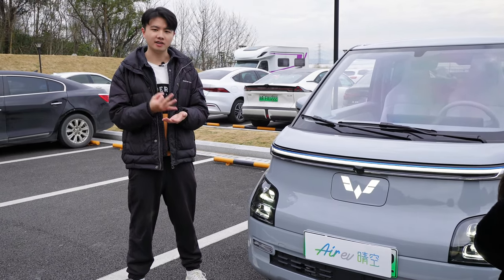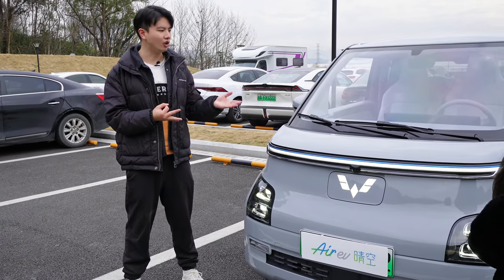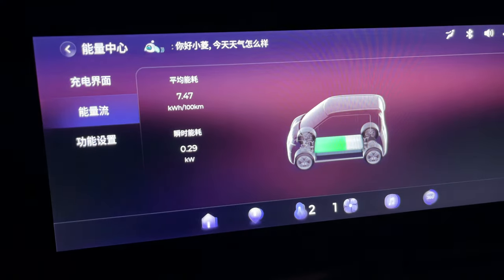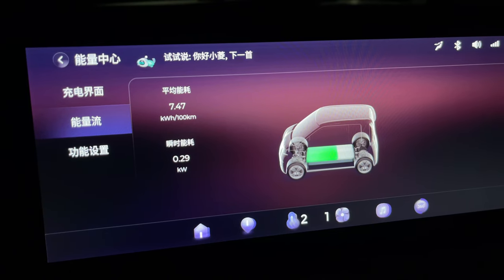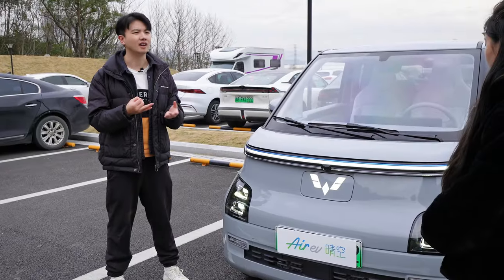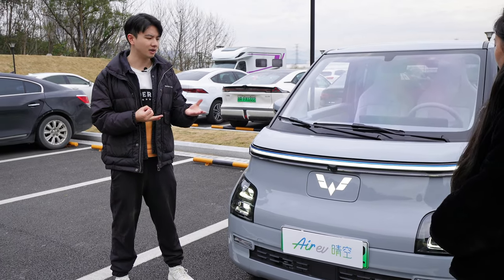And the second, I think the driving cost of this car is very, very low. I've been driving this car for a few days. The electricity consumption of this car per 100 kilometers is around 10 kilowatt hours. I think that's quite efficient.